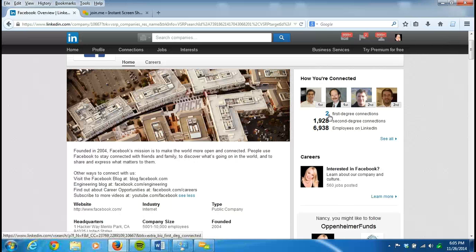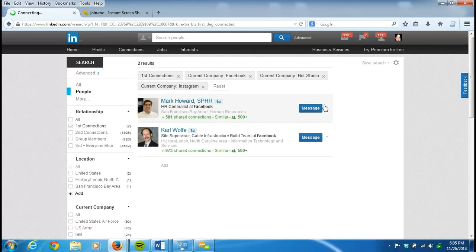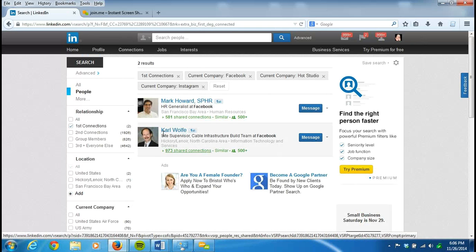If you're connected to just 2 people inside of Facebook, look how it gave me almost, wow, geez, over 1,900 second-degree connections from 2 first-degree connections. And let me just see who I'm connected with here. Mark Howard, HR generalist at Facebook in San Francisco. And site supervisor, cable infrastructure build team. Okay, I'm connected with him too.